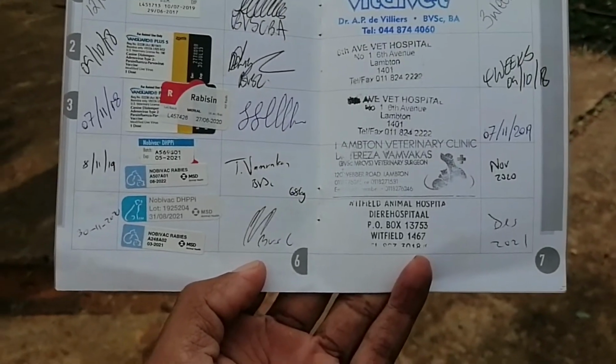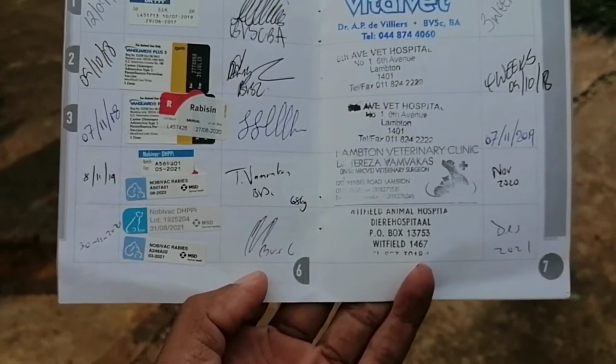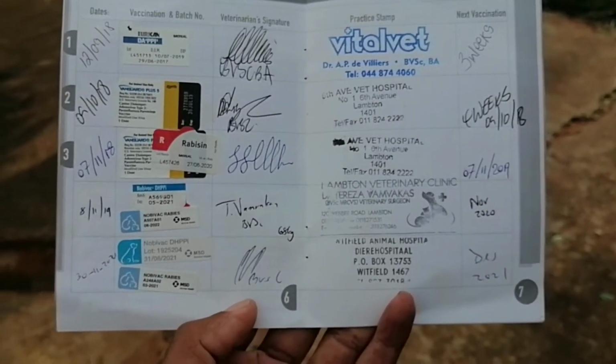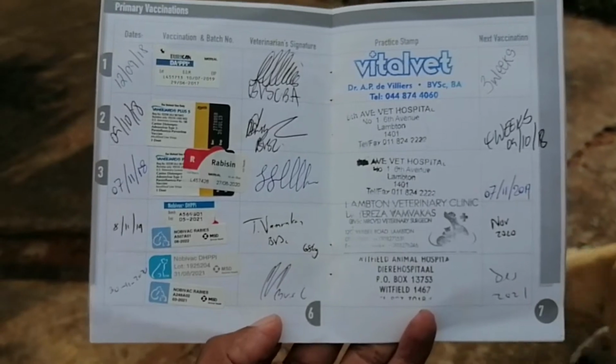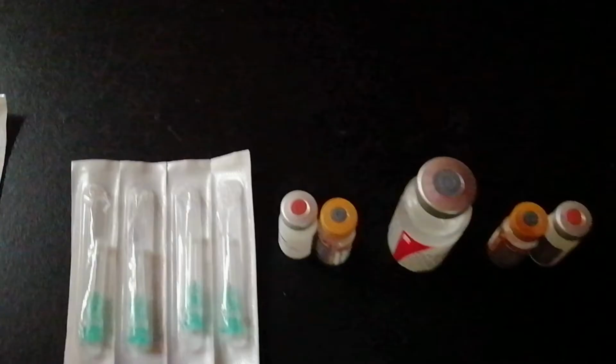So I'm not actually late, but I'm within the month that they need to get their vaccinations, and I'm going to show you right now how to do the vaccinations.